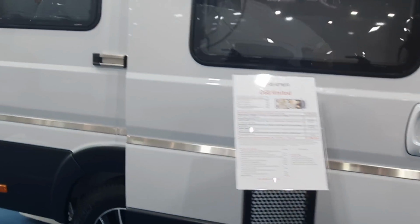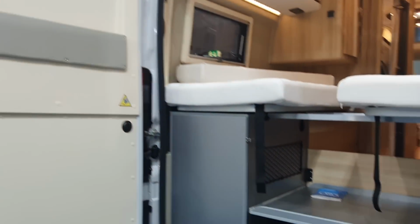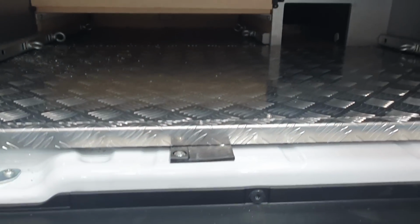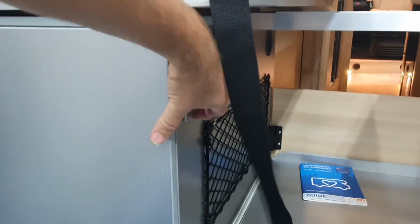That's the Dreamer D68 Limited. At the back, shelf, wooden, that this partition will come out. Under here we've got storage space. Here's the gas.